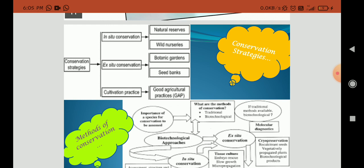In the case of animals, an example is the kangaroo, which is found only in Australia. Next, talking about ex situ, we have botanical gardens, seed banks, etc. When we talk about ex situ conservation, herein selected rare plants are taken from one place and shifted to another area for conservation, and it involves botanical gardens, zoological parks and gene banks, which maintain the stock of viable species.